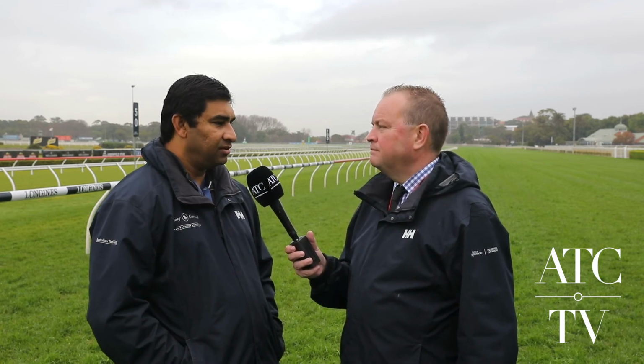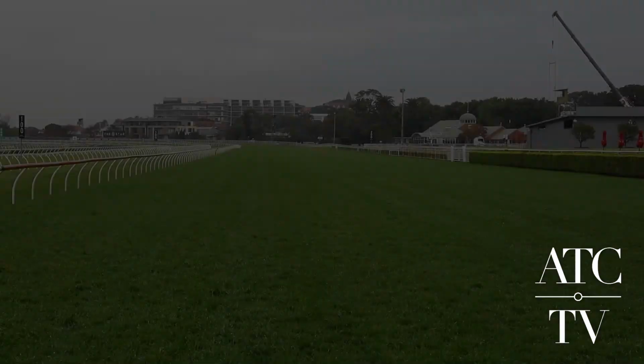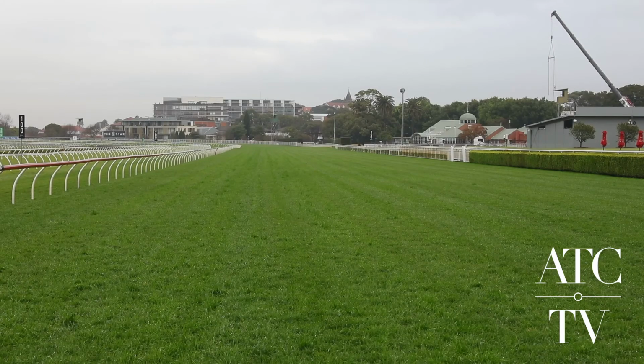Yes, and Brett, it boils down to the recovery of the track, and also us helping it by fixing it and repairing it. So after every race meeting, we go in and put in new turf in areas that have been worst damaged, and that definitely springs back a lot better as we come into the early spring race meetings.